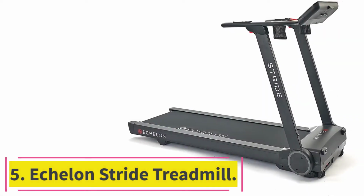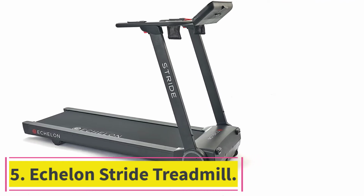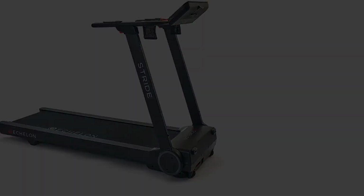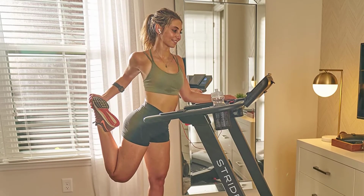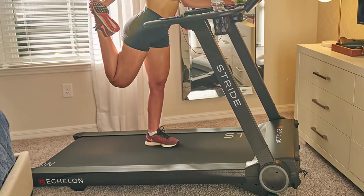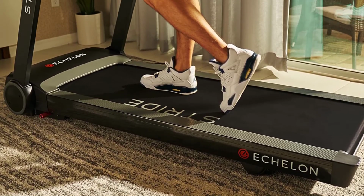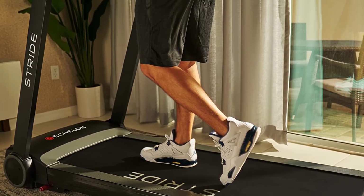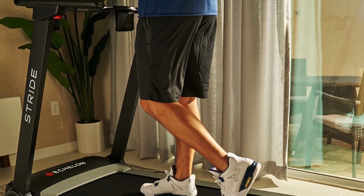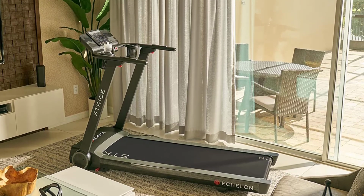At number 5, Echelon Stride Treadmill. Next on our list is the Echelon Stride, with a price of around $1,300. Our option for the best smart treadmill. The Echelon Stride treadmill is designed with a modern sensibility. This treadmill not only has a huge touchscreen display with Bluetooth, but it also folds up automatically at the push of a button, allowing you to wheel it into any corner of the room.